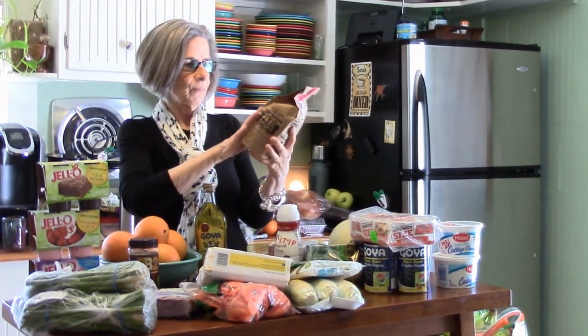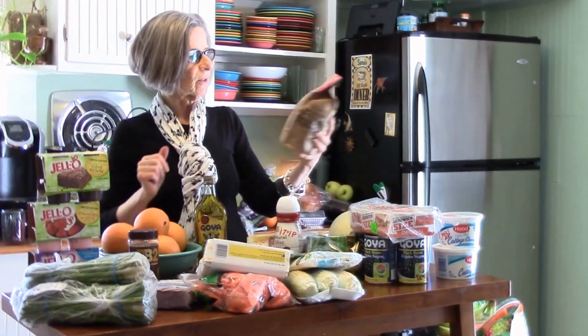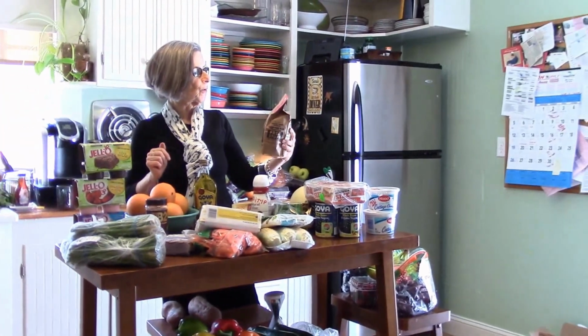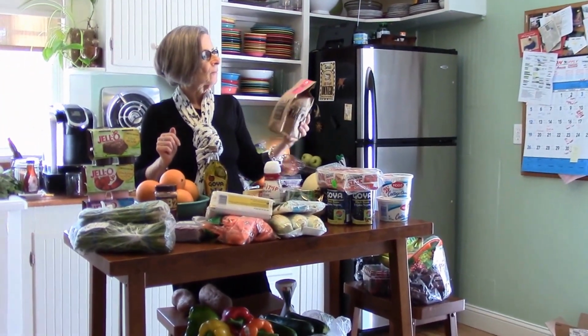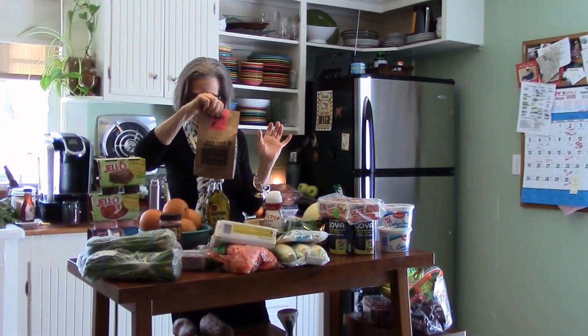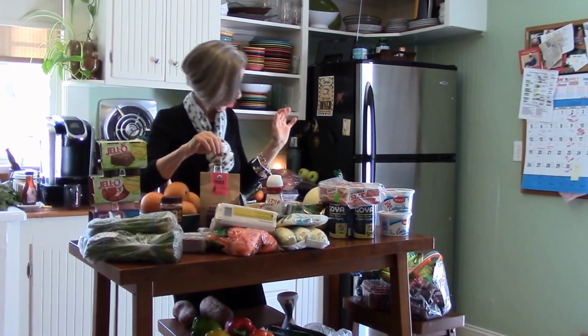So then, in moving towards more organic, this is organic Vermont Company coffee. This is a rich, smooth, medium roast with notes of caramel. And this is organic, and I will grind it up. I can't wait till breakfast tomorrow.